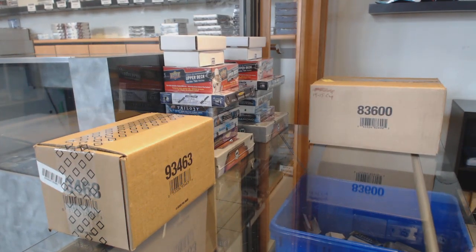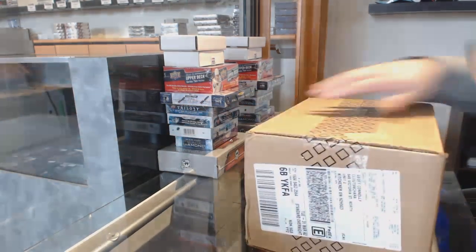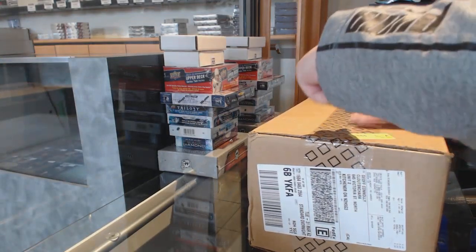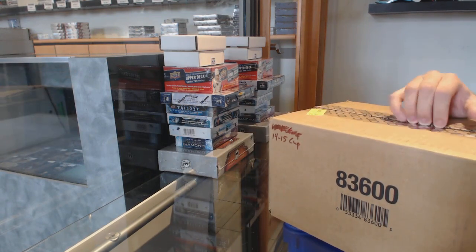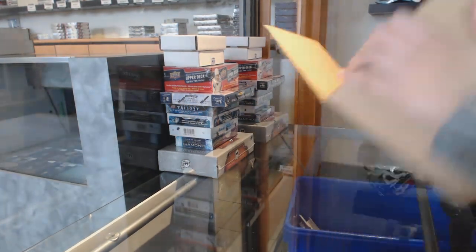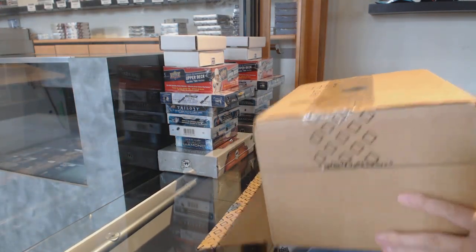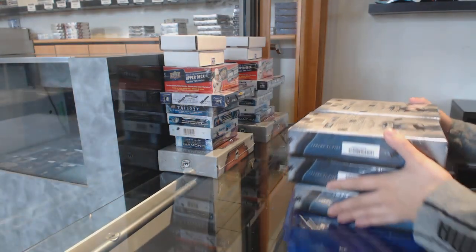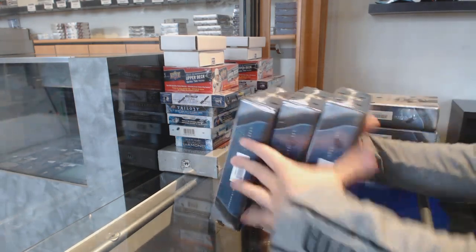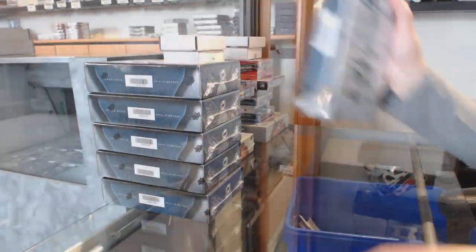We've got the 2014-15 Upper Deck The Cup 6-box case break. Best of luck, folks. All right, best of luck. Box number one.